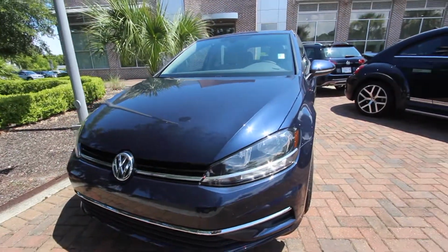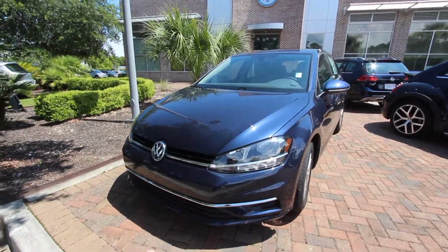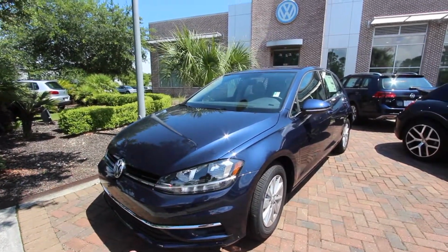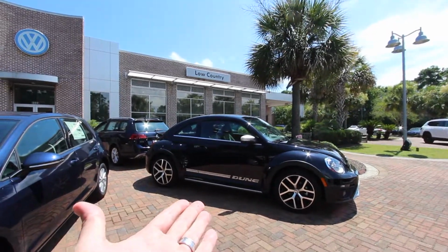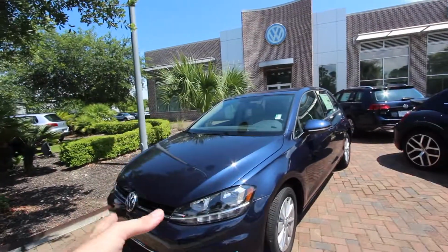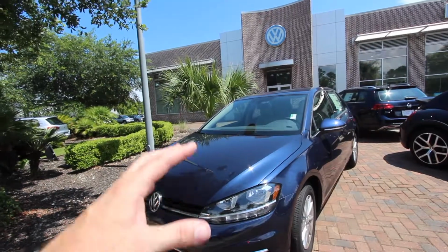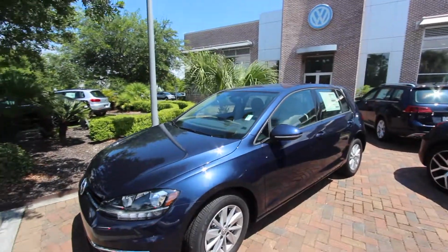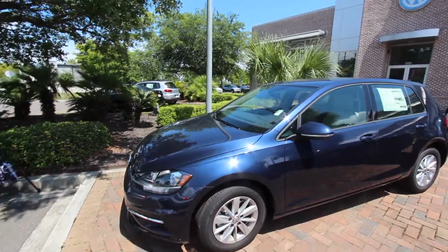Very clean vehicle, right? That's one thing people love about Volkswagen. Very conservative, just a nice, clean look. A little bit different over there with the Dune Beetle, right? Volkswagen kind of has their way of going from clean to extreme. That's okay though, because it gives a little spice to the brand.